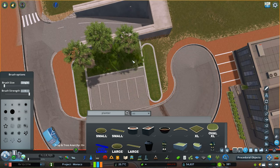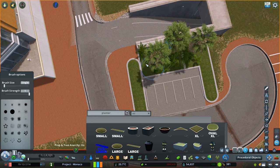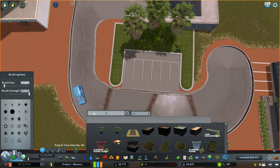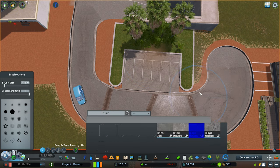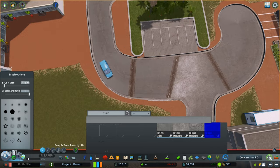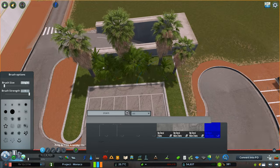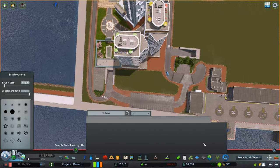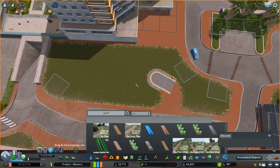So getting back into what you can see on screen now, as I said, we're just trying to detail these segments a little bit better. And you'll notice there is a typical trend. I like using these grass planters because they look nice. They feel Monaco-esque when you start adding the palm trees and the Mediterranean tree bushes around it. And it's a nice filler.